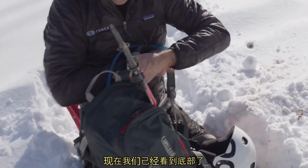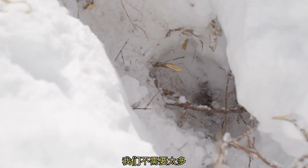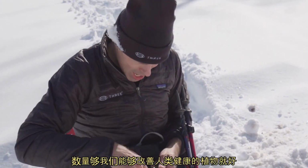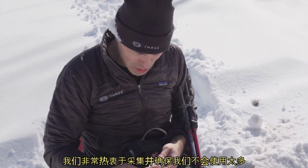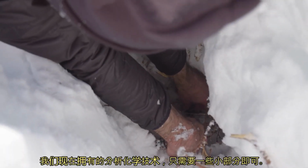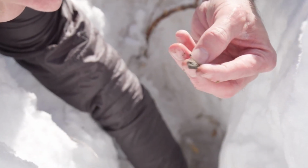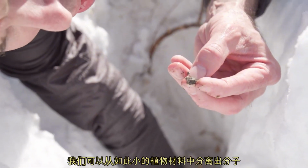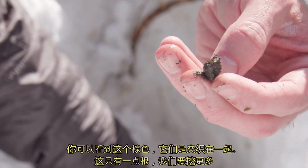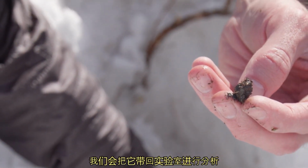Now that we've exposed the bottom there, I'm gonna get my knife and just cut out a chunk. The thing is, we don't need very much. And the thing about hunting plants that can improve human health, we're really passionate about just making sure that we're not using too much. All we need is just a few little chunks of this. With the analytical chemistry techniques that we have nowadays, we can isolate molecules from plant material that is this small. You see the brown there interlaced. So this is a little bit of the root. We're going to dig more out, but what we'll do again, we'll take it back to the lab and analyze.